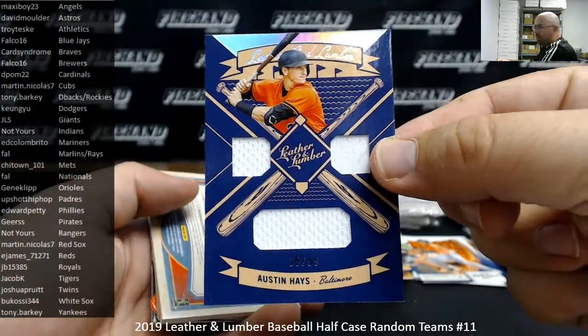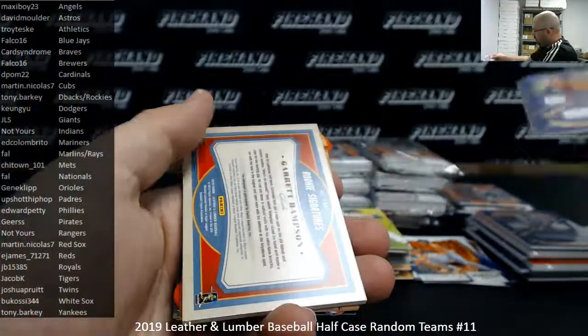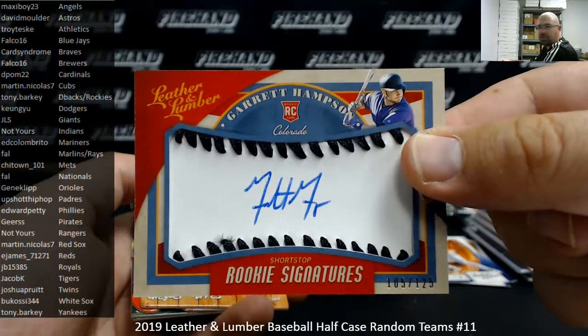Austin Hayes, number 299 for the Orioles, going to Gene Klipp. Triple jersey. For the Rockies, Garrett Hampson, Black Stitch rookie auto, the 125. Rockies going to Tony Barkey.